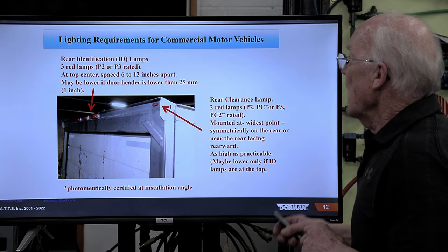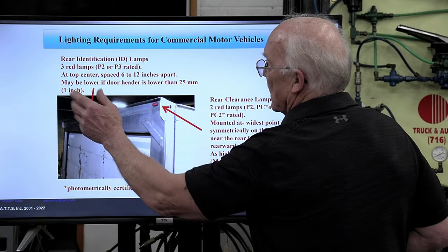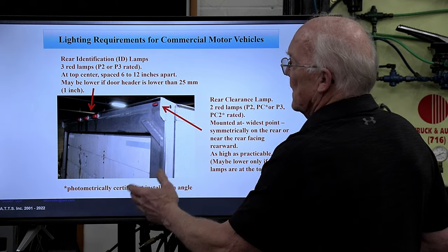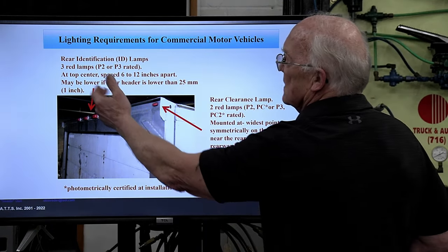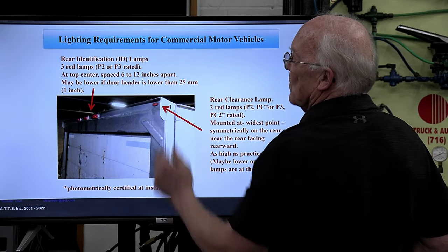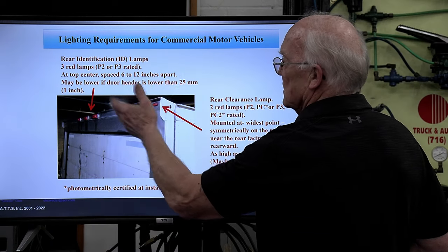Okay. Now, to most people, a marker light looks like a marker light, a clearance light looks like a clearance light, and so on and so on. Okay. First of all, you always need to get comfortable with rear identification IDs, the three red lamps. What the hell is this, P2 or P3 rated? Okay. And I'll get to that in a minute. Top center, spaced 60 inches.